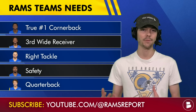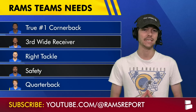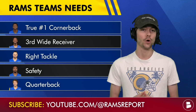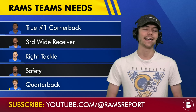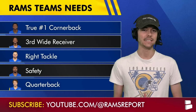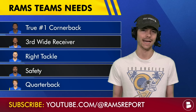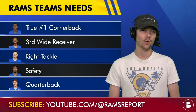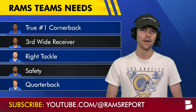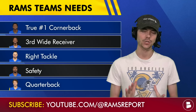Right tackle depth behind Warren McClendon is a notable issue, with Rob Havenstein likely going to retire. Safety could be interesting if you don't retain Cam Curl. And then lastly, quarterback. I don't really think this is going to be a major need this season, but it's worth keeping in the back of the mind that it's always possible that number 9 calls it a career, although he strongly indicated to sources that he's coming back next year. But let's get into the draft. With those 5 needs in mind, let's start our draft.